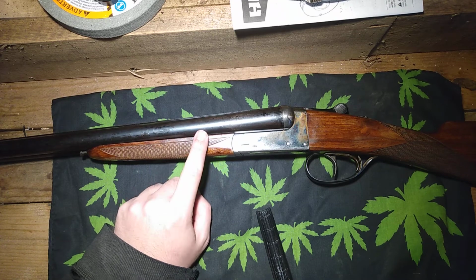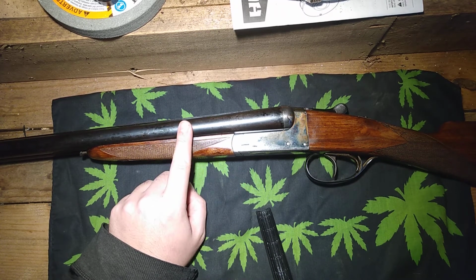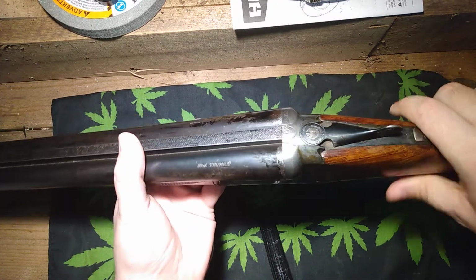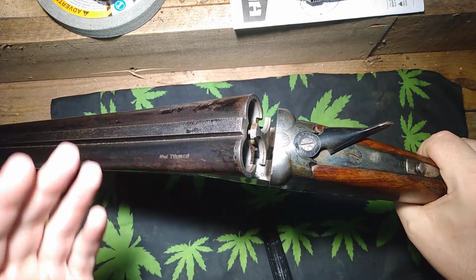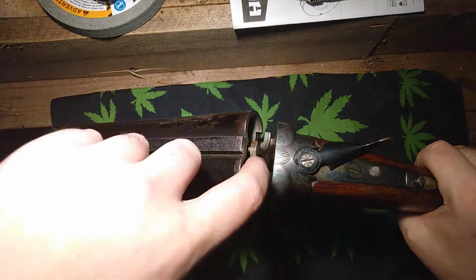This is only a 2 3/4-inch gun. You cannot shoot 3-inch out of this. And if you don't know how to check, sometimes you can feel with your finger, if your finger's small enough to get down inside here. But you take something that's not going to cut up the inside of your barrel.